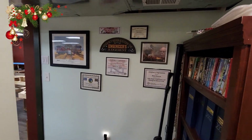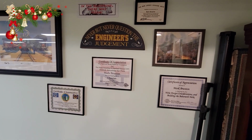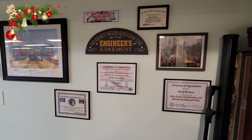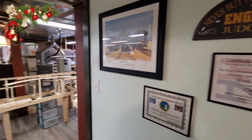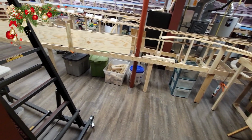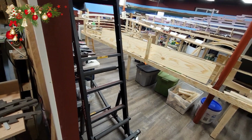And this wall, dark as it is, has some of the certificates of appreciation for things I've presented at division, regional, and national conventions over the years. Anyway, if we turn left, that's the train room. Now right here is going to be a lift up. The benchwork over here, which is where Grable will go, has not been built yet.